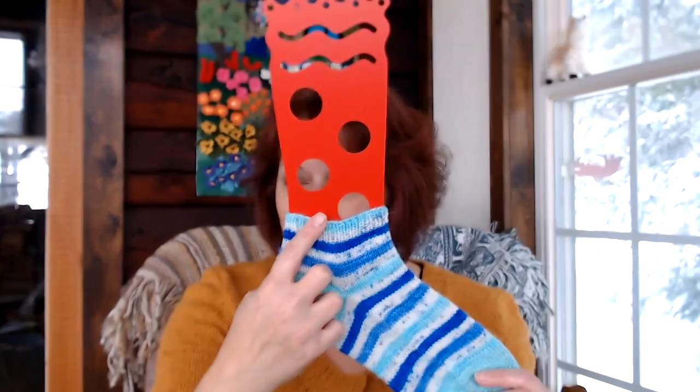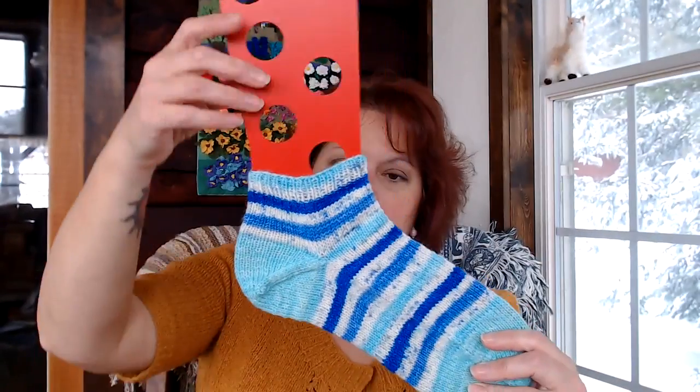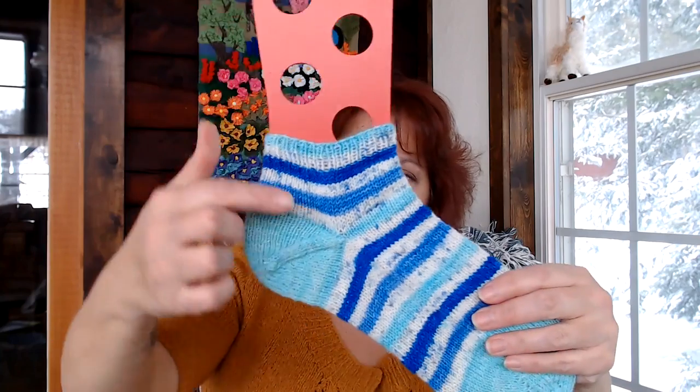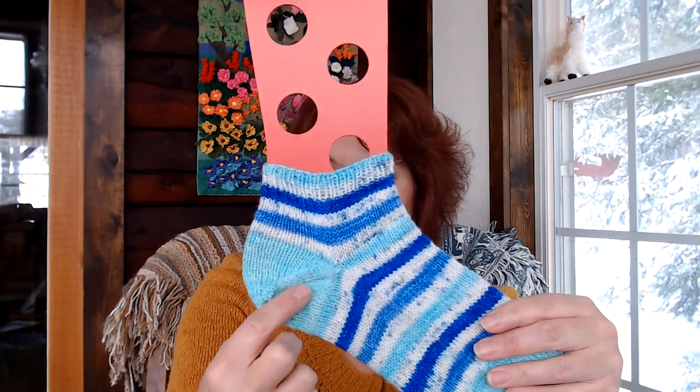I do 9 rounds of 1x1 ribbing for my cuff. Then I did pretty much a full repeat of the colorway before it, and I put the heel in the middle of this stripe so that it would coordinate with it. So anyway, nothing fancy, but the first one's finished, and I do have the second one cast on.